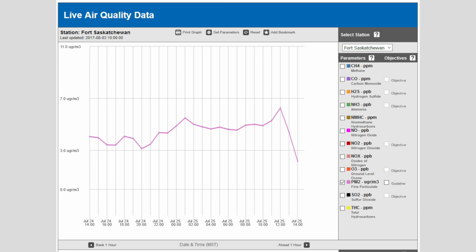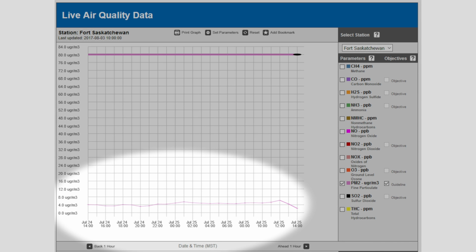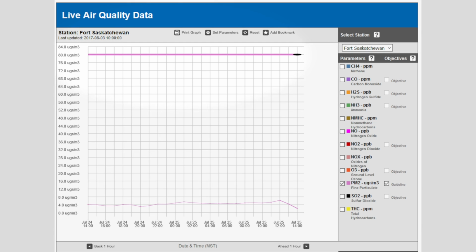I can then ask the computer to show me how this compares to what's considered the warning level. This line shows me the reading, and this line shows me the warning level. You can see that right now the level of particulate matter in the air is not a concern, since it is well below the warning level. All of this information is live streamed to our website, so you can look up any of this information yourself. You can also look up what the air quality is like today or is forecast to be for tomorrow.